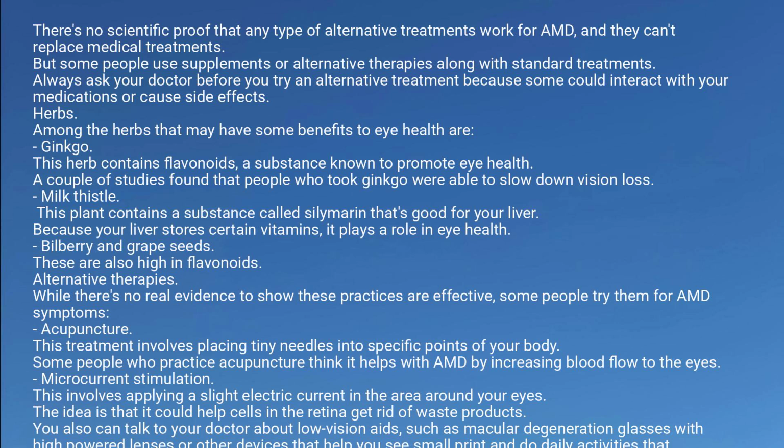Milk thistle. This plant contains a substance called silymarin that's good for your liver. Because your liver stores certain vitamins, it plays a role in eye health. Bilberry and grape seeds. These are also high in flavonoids. Alternative therapies. While there's no real evidence to show these practices are effective, some people try them for AMD. Acupuncture. This treatment involves placing tiny needles into specific points of your body. Some people who practice acupuncture think it helps with AMD by increasing blood flow to the eyes. Microcurrent stimulation. This involves applying a slight electric current in the area around your eyes. The idea is that it could help cells in the retina get rid of waste products.